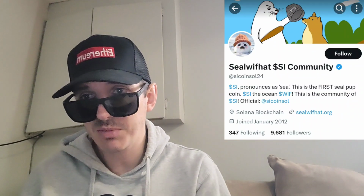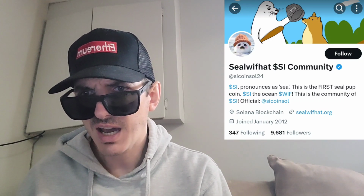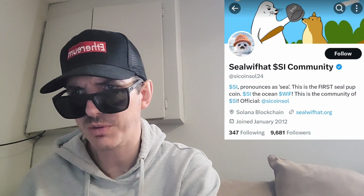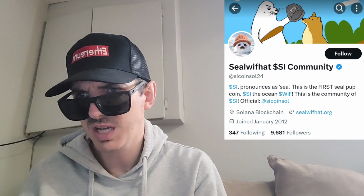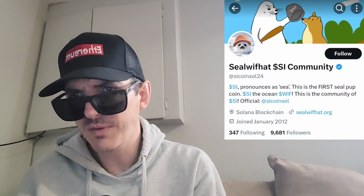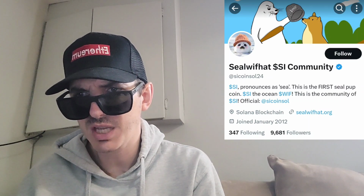Mind-blowing. So C is not merely just a token, it's an acronym for SealWifHat. This cheerful seal pup adorned with the distinctive hat makes a splash in the frosty environs of the Arctic. This token will be the first seal pup token in the vast crypto world. Known for their endearing faces and sparkling eyes, seal pups are widely regarded as delightful coastal creatures that effortlessly capture hearts. C carries the same allure into the Solana meme coin universe, aiming to thaw the ice with its popularity and to integrate diverse elements of the crypto world.